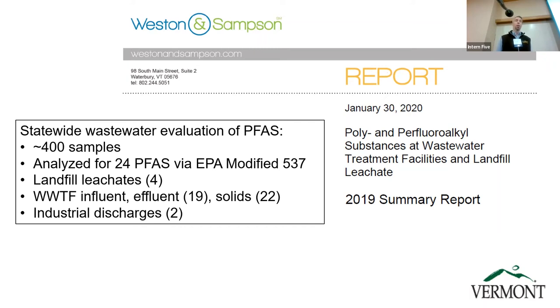And basically, we found PFAS everywhere, right? I mean, PFAS is in wastewater. The intent was to try to look at the impact of landfill leachate on wastewater treatment facilities that accept that. We did find higher concentrations of PFAS in those facilities that accept leachate, but we also found high concentrations in other facilities, with no real understanding of why.